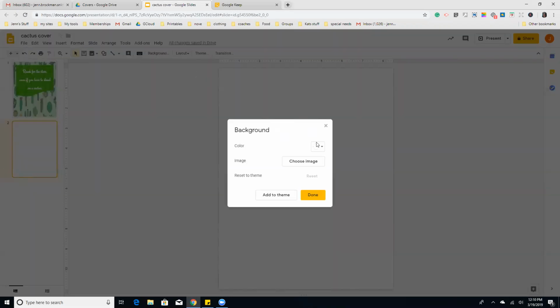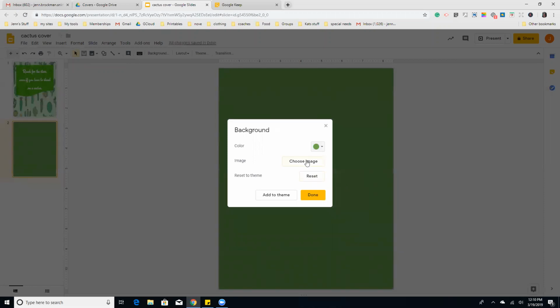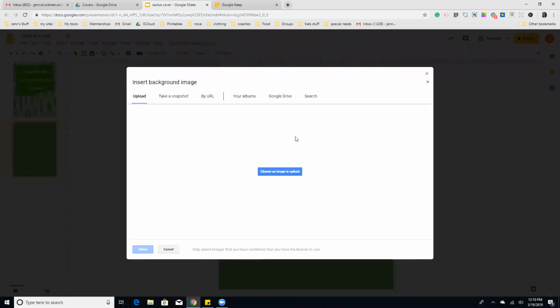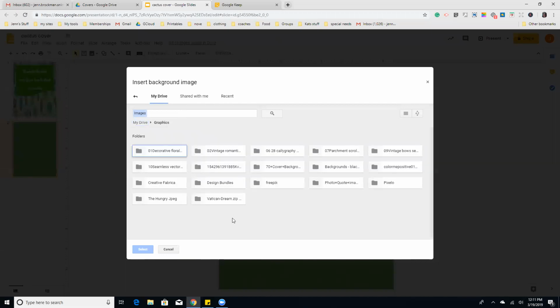In the background, you can do solid colors, like if we wanted to make another green one, or you can choose an image. From in here you can choose something that you already have saved in your Google Drive, or you can go to your own computer. If I wanted to pull something from my computer, I would just choose this. I'm going to go to my Google Drive real quick. You can see I have a folder for all my graphics and then subfolders from there.